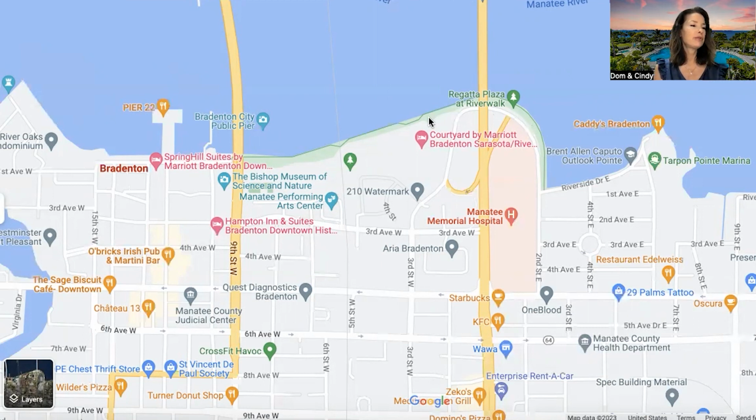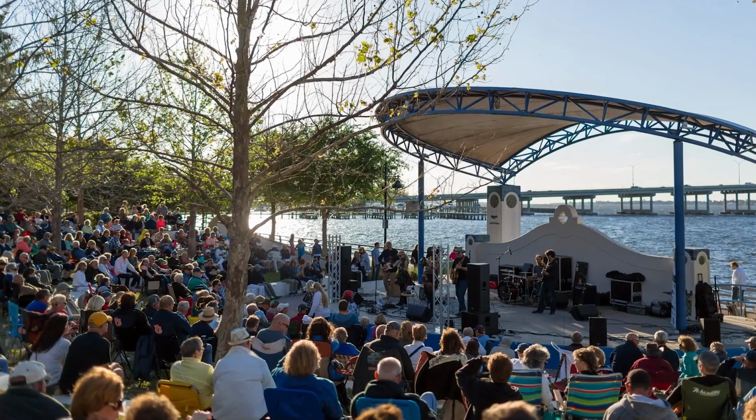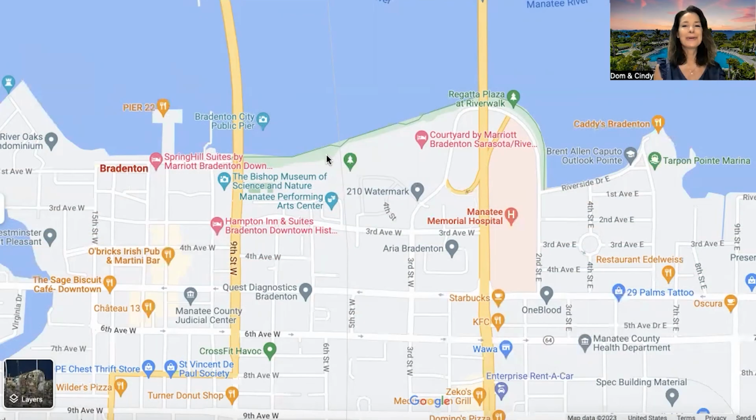It's really beautiful. So let's see. They have a skate park over here. There's an amphitheater. There is a nice splash park for the kiddos. Actually, I used to bring my son when he was a toddler. We used to go to Riverwalk. It's been around for about 10 years now. They are actually redoing it, so it's going to be really nice.